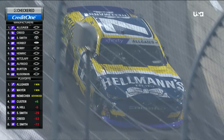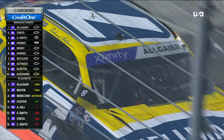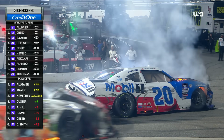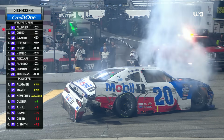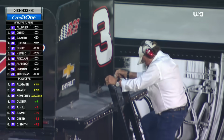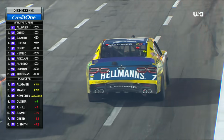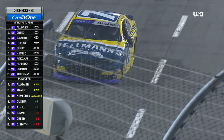The 7 winning, advancing to the championship 4. The way the points are when they win across the line, Cole Custer is going to advance and Austin Hill will not. We'll wait to see the official scores. Yeah, that's going to be the challenge. We have to get the official lineup. What we do know is Allgaier won. So the 1 of Mayer, the 20 of John Hunter, and the 7 of Allgaier with the win will advance. The 4th position is going to have to be figured out with scoring.